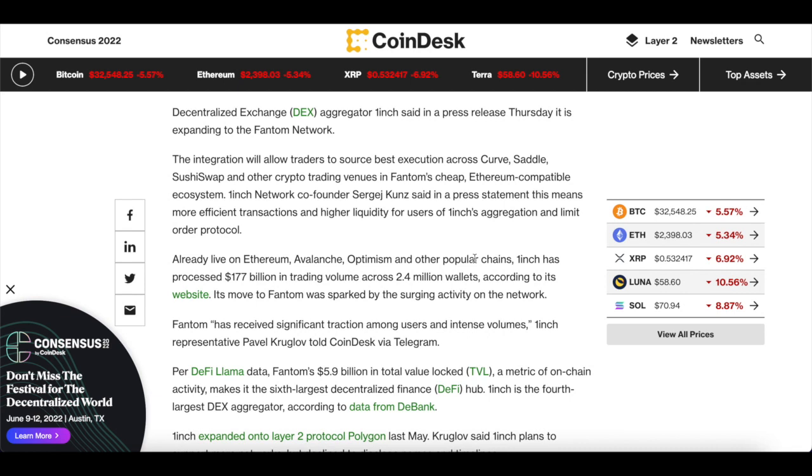1inch network co-founder Sergi said in a press statement, "This means more efficient transactions and higher liquidity for users of 1inch aggregator and limit order protocol." Now, already live on Ethereum, Avalanche, Optimism, and other popular chains, 1inch has processed 177 billion in trading volume across 2.4 million wallets.